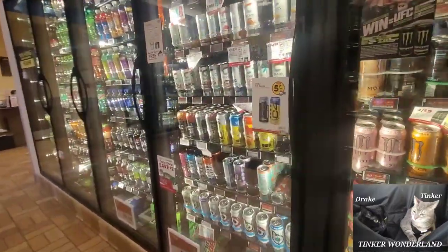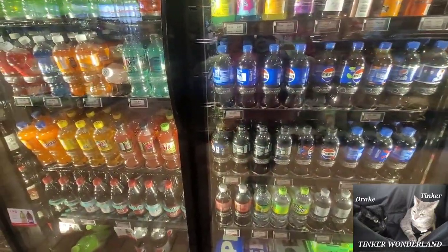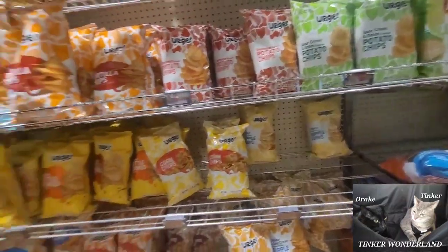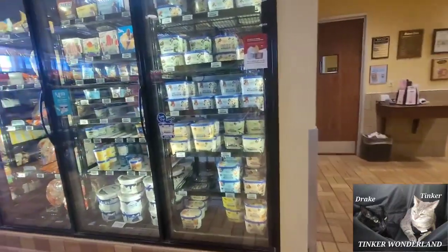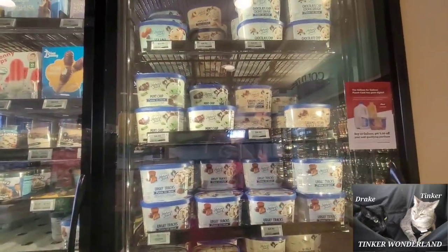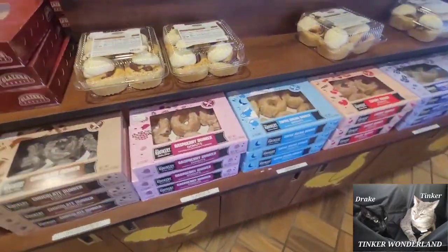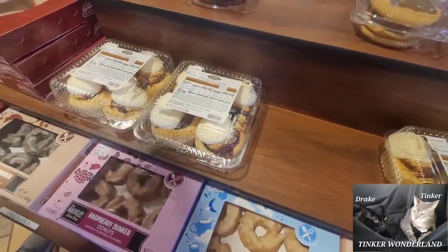And they also have, of course, soda, or what we call soft drinks in the Philippines. So all different kinds of soda, and they also have chips on this side, and ice cream right there. Oh my goodness, I'm craving mint chip and caramel pecan. But no, they have a lot of donuts right here, different flavors, and cinnamon rolls. That's the one that we usually get.